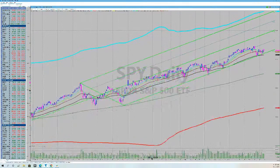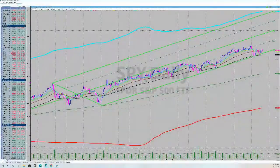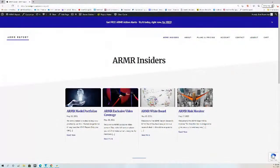So let me say this real quick. The risk monitor, which is the way we talk about, and again, you can see it right here. We change the risk monitor whenever the ARMR algorithms are telling us something has changed about the market, when to add risk, when to take it out. So we're on risk monitor red right now, which means we're not supposed to be committing capital and we're supposed to be in a defensive position. I say supposed to because I don't always follow that personally myself. Sometimes I preempt, and I'll get into that in a minute.